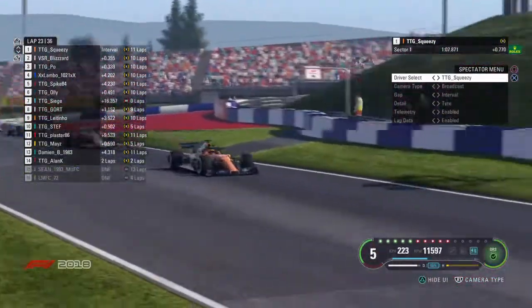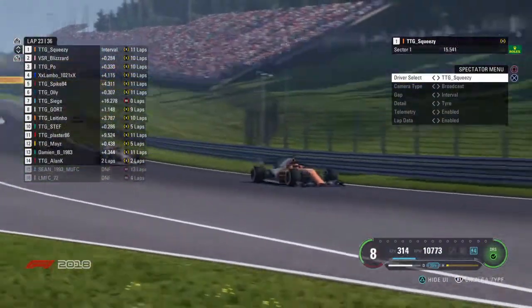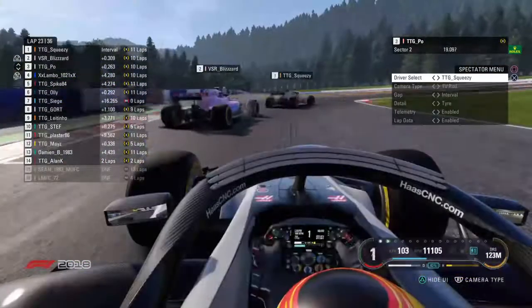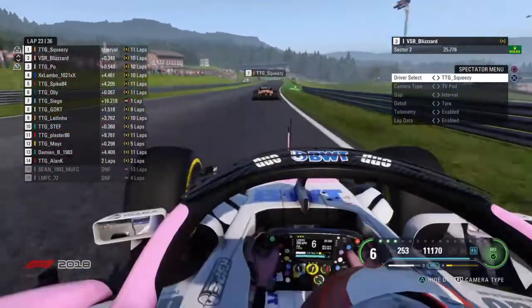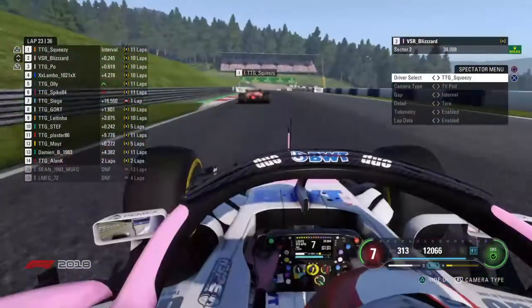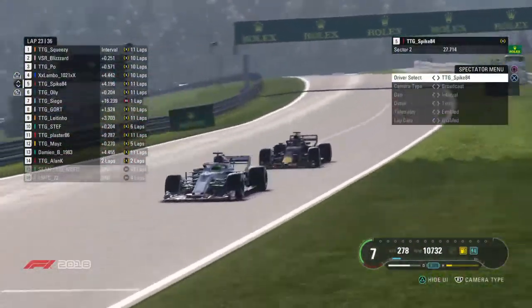Back with the lead pack then. Squeezy leading from Blizzard and Poe. And with 14 laps to go, I think they're just preparing each other as we head up the hill towards turn 3, and you can see they're riding on board with Poe then. You've got to get that exit right, and you can see there Blizzard didn't get the exit quite right, but he's got the DRS and he's got the straight line speed to have a go, but he just doesn't think about it, doesn't want to do it. Here comes Spike then, and Ollie battling away for position.